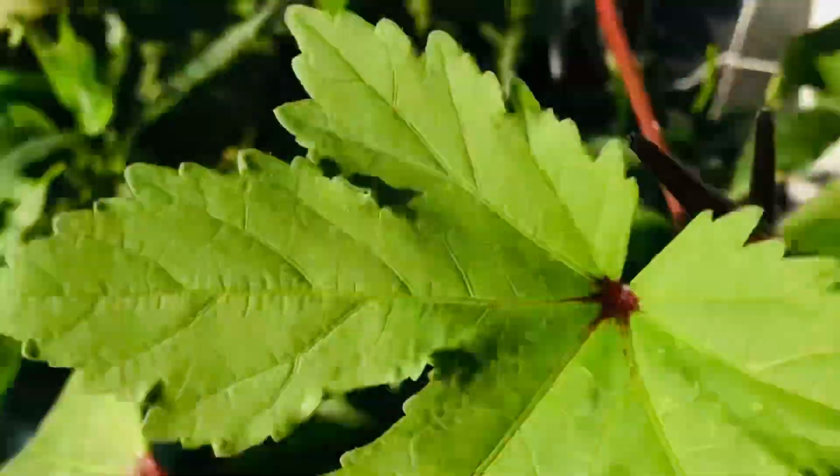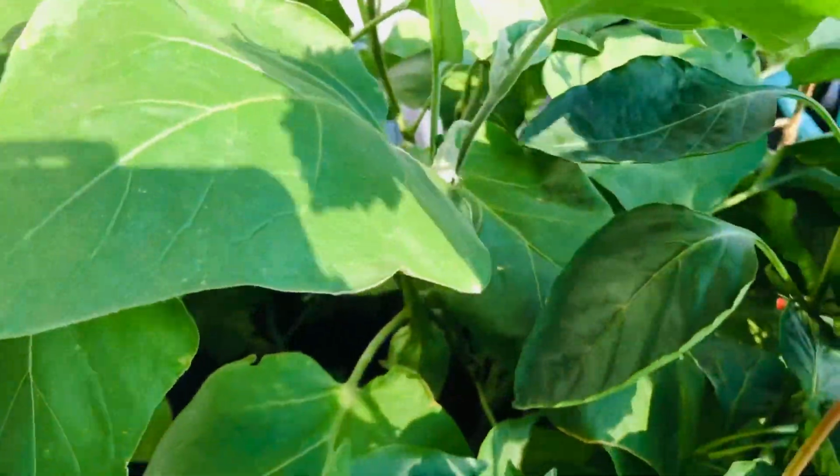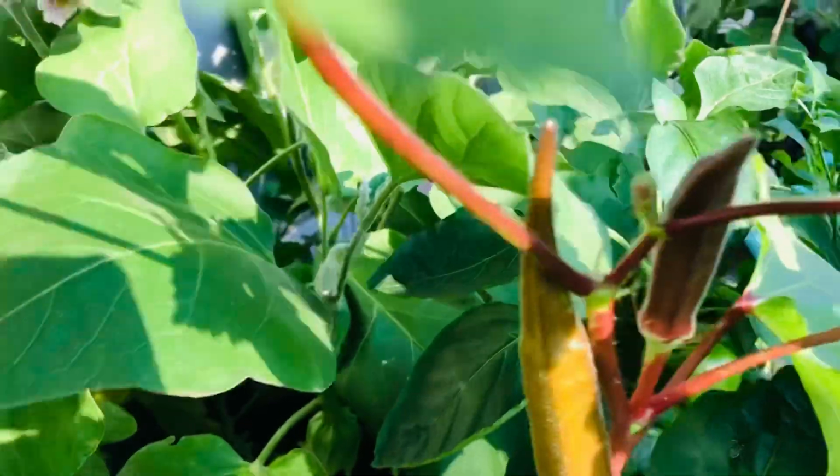In the same pot as the capsicum, I'm growing these burgundy okras. One seed fell in and it grew on its own, so I let it grow. I didn't take out the plant because okras don't like transplantation, so I just let it grow, and it's giving me good fruits. Like you can see the size, they're good.